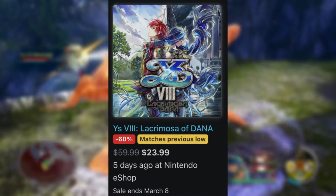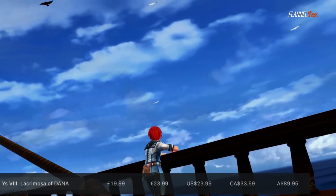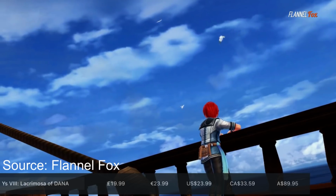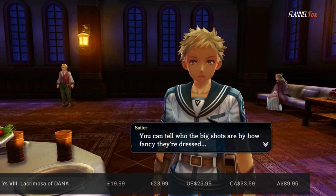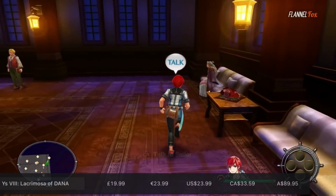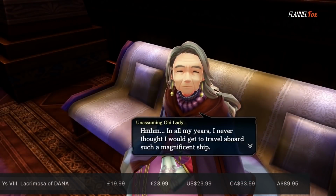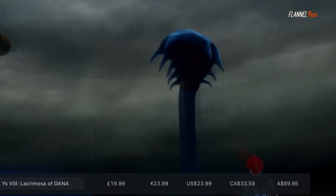Next up, and I will mention it as many times as it takes for that person who's on the fence to jump over the fence and make the purchase, and it's Lacrimosa of Dana. It's such a good game. Someone thought that I described the story as cliche last week. What I was saying was cliche was being washed up on an island, but the actual story as it progresses is far from cliche, and it's a brilliant, excellent game.